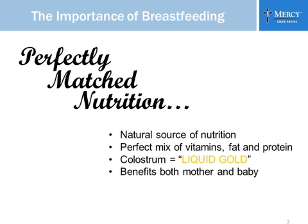The initial milk that comes in after birth is called colostrum, and it is the milk that the breasts make in the first few days after delivery. It looks a little different than mature milk. It is thick and yellow in color. There isn't a lot of volume in colostrum, but there is plenty enough nutrients and calories to meet your baby's needs in those first few days of life. It's the exact right amount for the baby's tiny stomach.